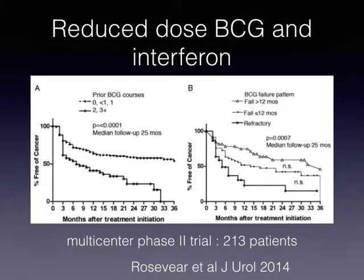So for those who are BCG refractory or fail BCG, many different things have been tried. This is one avenue where you reduce the dose to 1/3 and add interferon. But you can see that if you've had more than 1 prior BCG course, you don't do well. And if you're refractory early, you don't do well either.